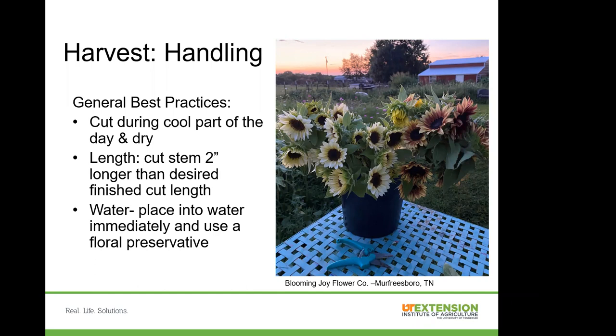So cut the stem 2 inches longer than the desired finished length if possible, and that will allow you to be able to cut it again before you place it into an arrangement, and it'll give you a longer stem. So longer stems are more desirable because you have more room to continue cutting as needed. Your customer can also cut it again after they purchased it to keep it fresher for longer.